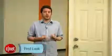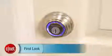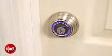Hey, I'm Chris for CNET, and I'm here today with the Kwikset Kevo Smart Lock. Now, we've got a lot of new smart locks coming out this year, and this is the first one to hit the market, and it's a really exciting product.